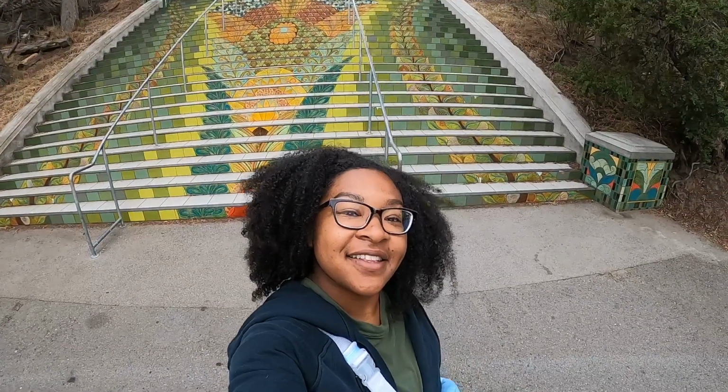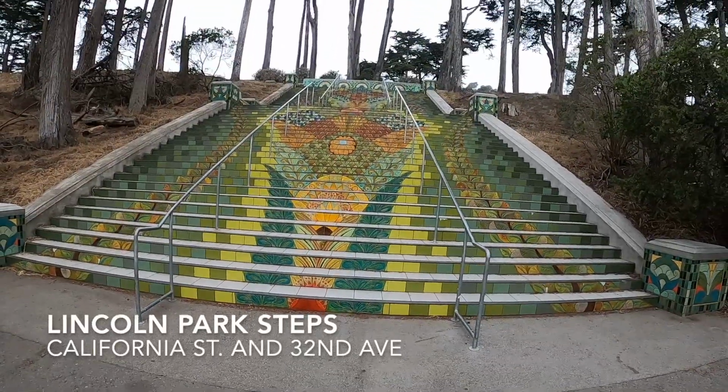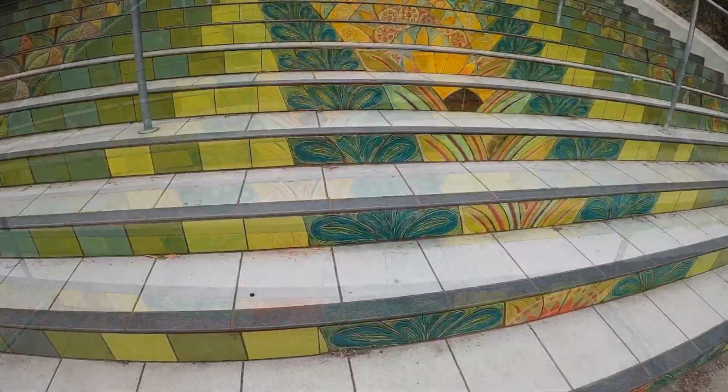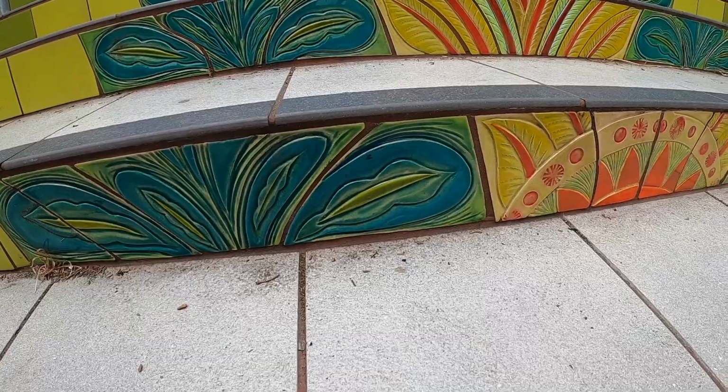Welcome to the Lincoln Park Steps. These are located at the west end of California Street and 32nd Avenue. This set of stairs isn't very big, with only 52 steps. They do provide a great view of the city, though, when you get to the top.